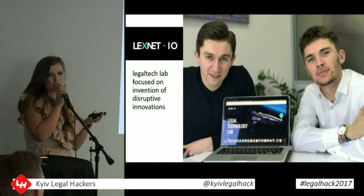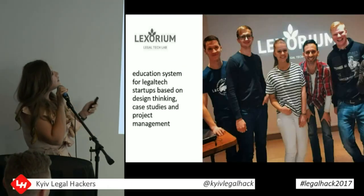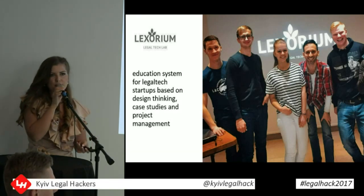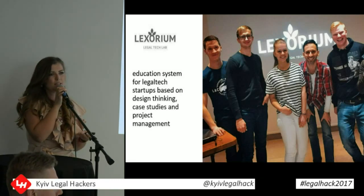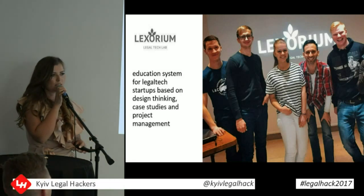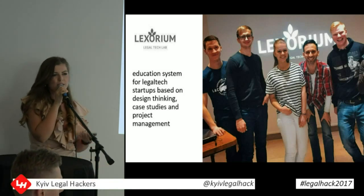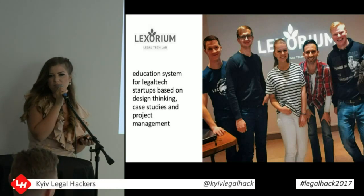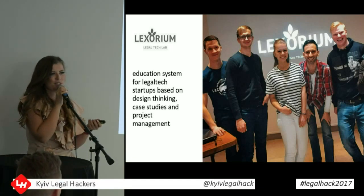The button looks like Uber, so you ask for an attorney to come in just 5 or 10 minutes. Lexorium is the third project, also like a lab, but it's more educational in nature. It's like an education session for lawyers who want to make a legal tech project. They work with design thinking, they focus on case studies, and they have tech experts, legal experts, and marketing experts who help teams to start up. They were founded in Odessa also maybe a year ago or half a year ago. So it's quite a young organization, but I'm proud of it because it was founded in Odessa.